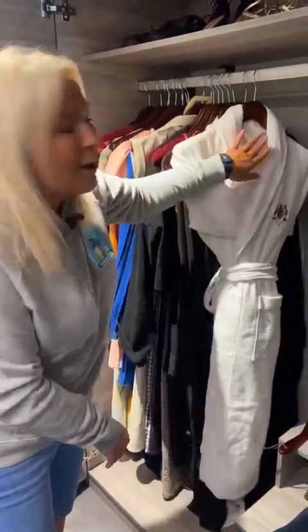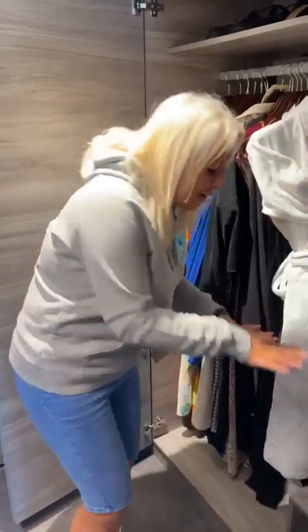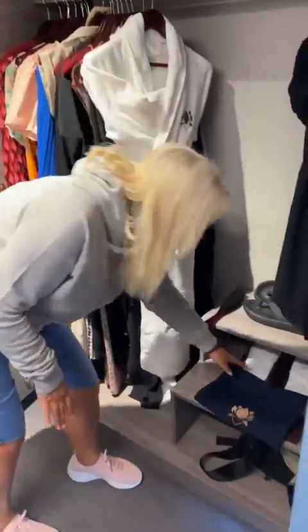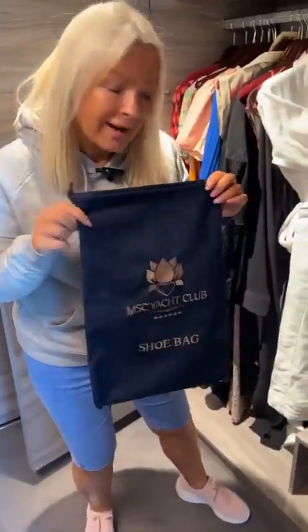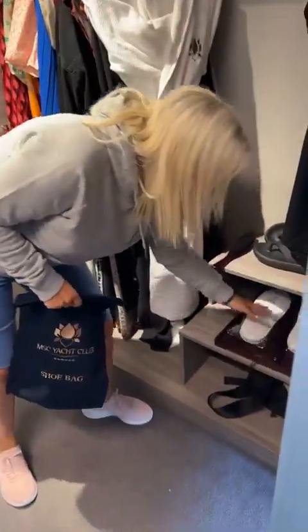Now these are a medium. Now I have mentioned to the butler, come Wednesday, 5 days in Yacht Club with all the food, can I have a large? Probably need it by then. So also included, if you want to take home, you've got a shoe shine bag. Now that's quite good for a laundry bag. And you've also got slippers to take home as well.